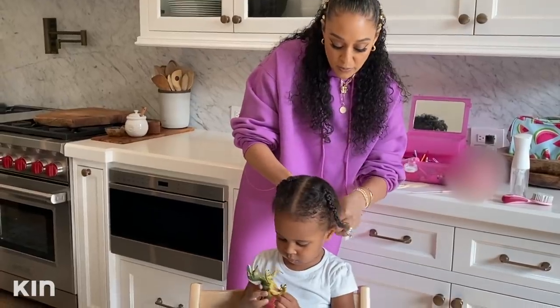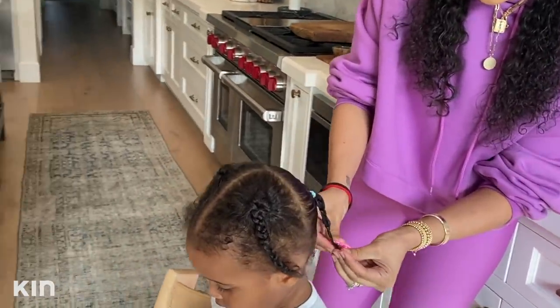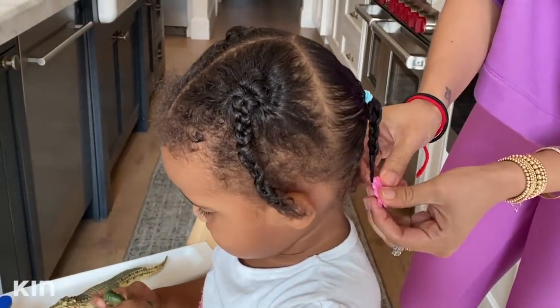Okay, so I've just braided her hair and now I'm just gonna try these cute little barrettes that we've gotten.